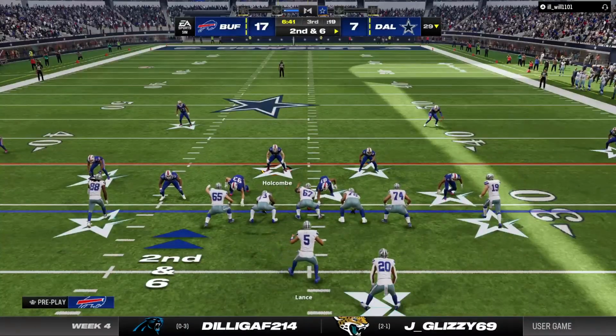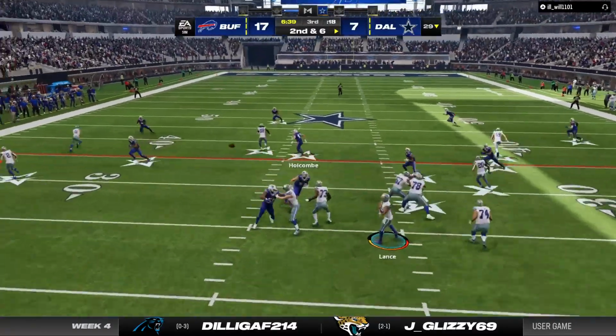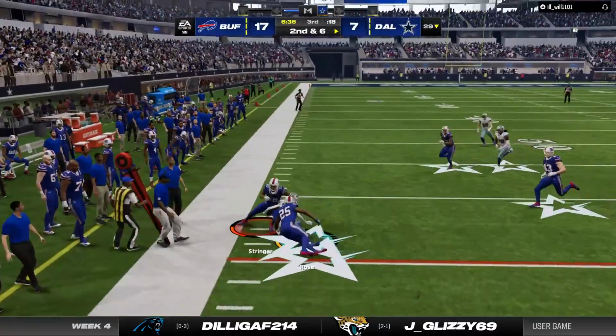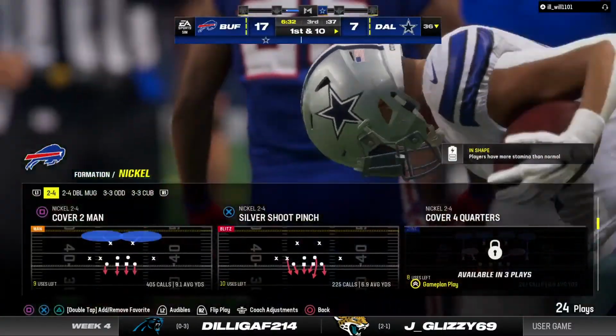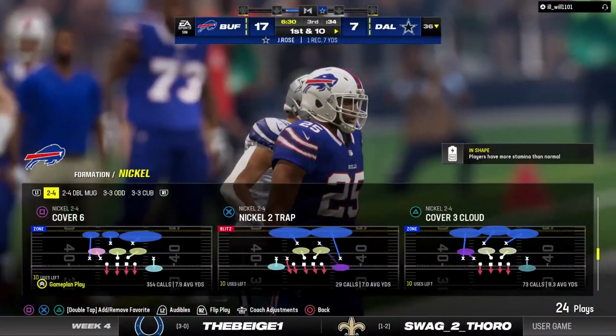Claude Ray. Now Lance throwing on second down. Looking left side, and he's got him in. That's Rose. He was held without a catch in the first half, but he's got one here, and he also picks up a first down.